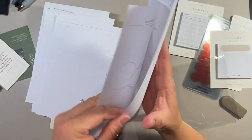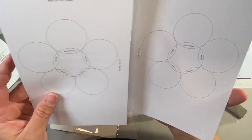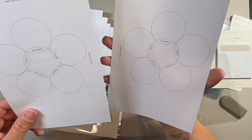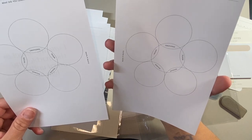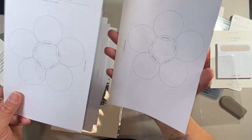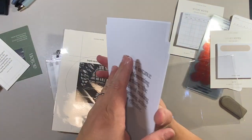Then the very last page is the five aspects of personal implementation. What did you learn? So I don't know about this so much. This looks like more of a reflection thing, but you only get two of them. So I don't really know how I would use those. But again, this is more of a goal thing.